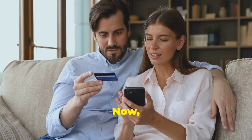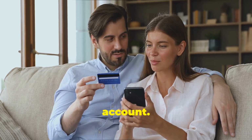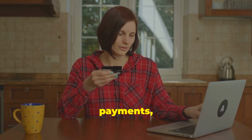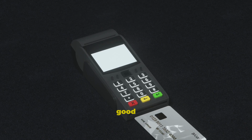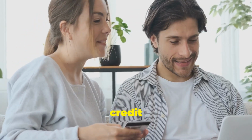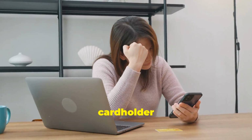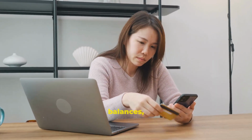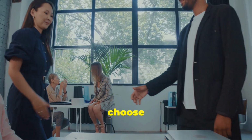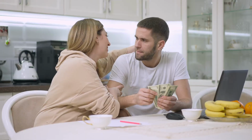credit history. Now, it's crucial to choose the right person to become an authorized user on their account. Ideally, you want someone with a long history of on-time payments, low credit utilization, and a good credit score. Their good credit habits will reflect positively on your credit report. However, a word of caution: if the primary cardholder has a history of late payments or high balances, it can actually hurt your credit score. So choose wisely and make sure you trust the person you're linking your credit to.